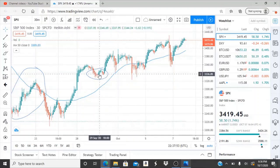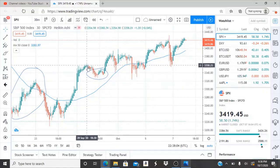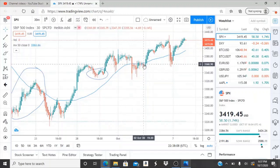So here we are on the 29th, and it fell to lows of 33.28 and it rose up to these highs here of 33.49. I know it doesn't sound like a lot, but that's still a 20-point jump after dipping and recovering, and then it continued to work its way up to newer highs.